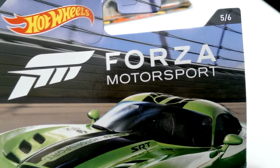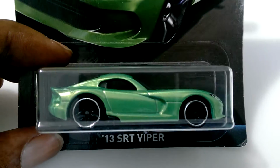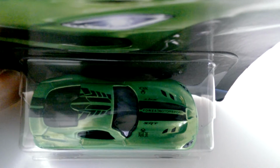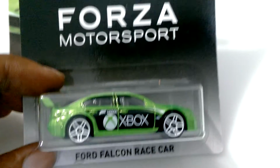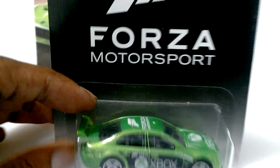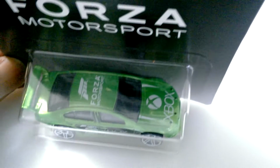And I also found more Forza Motorsport, 5 of 6, the '13 SRT Viper, green with the green stripe going down the roof, Forza Motorsport, SRT on the hood, Xbox. And I also found the Ford Falcon race car, the Xbox. I guess this is the extra chase car, because it has no number or anything. Forza Motorsport on the roof, Xbox on the hood.